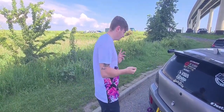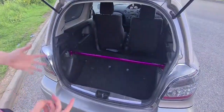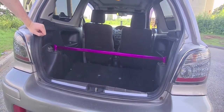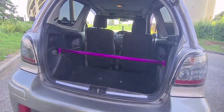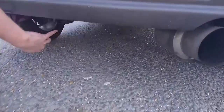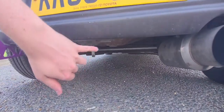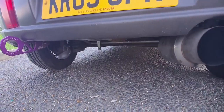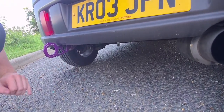If I open the boot, I've stripped it out. It's got the seat belts removed and the rear seats removed, and then it's got an OMP rear strut brace. And then if you go under the car, I don't know if you'd be able to see it, but under there somewhere, that big bar that you can see. Yeah, I can just see that. That's the white line rear anti-roll bar, a very common upgrade to do on these cars. It comes with custom polybush drop links that you have to build, which is really interesting.